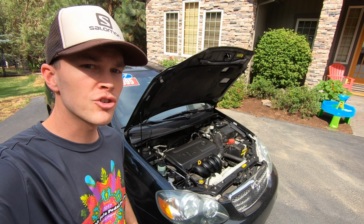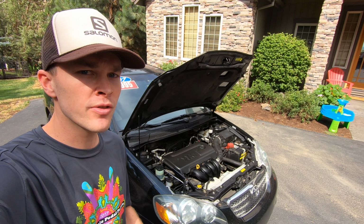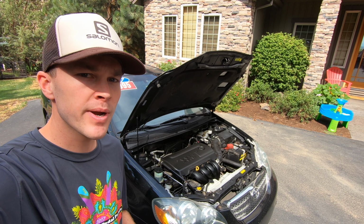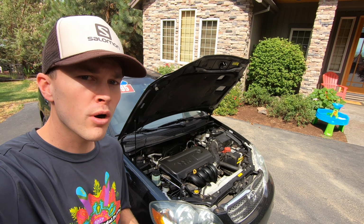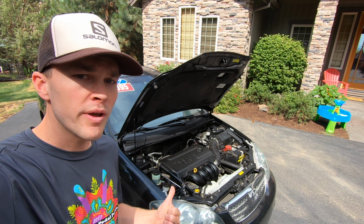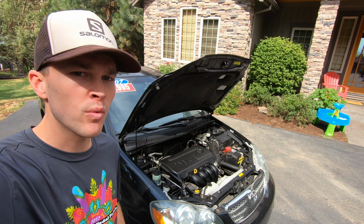The Corolla is front-wheel drive, and most models from this 9th generation have a 1.8-liter four-cylinder with 130 horsepower and 125 pound-feet of torque. That's paired to either a 4-speed automatic transmission for an EPA rating of 26 miles per gallon in the city and 35 miles per gallon on the highway, or a 5-speed manual transmission for an EPA rating of 28 miles per gallon in the city and 37 miles per gallon on the highway. With these two powertrains, the 0-60 time sits between 8.4 and 9.1 seconds.